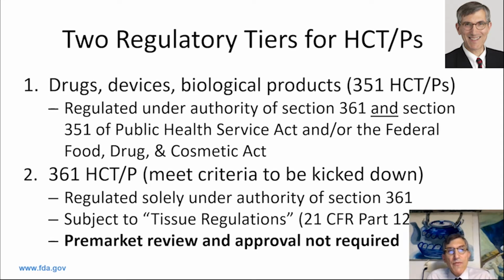And then other products that meet certain criteria to be kicked down are the 361 HCT/Ps. These are regulated solely under the authority for preventing communication of infectious diseases, subject to our tissue regulations. And here, really, there's no pre-market review and approval required. What just has to be done is the appropriate precautions need to be taken per our guidance and regulations to prevent communicable disease transmission.